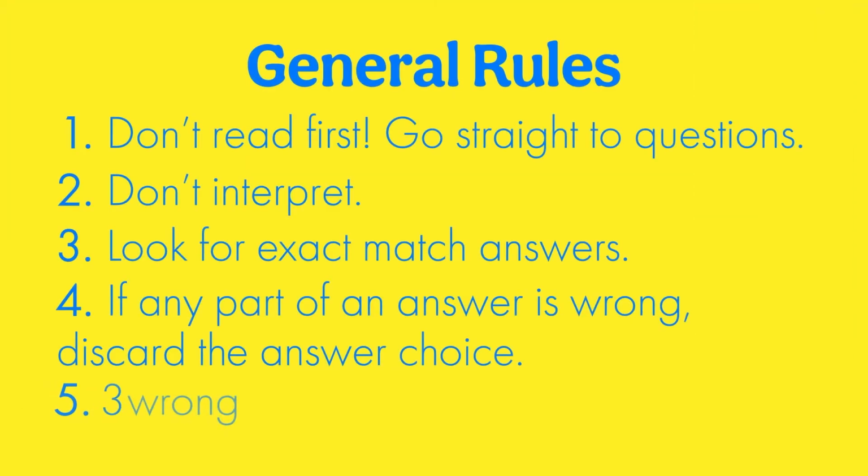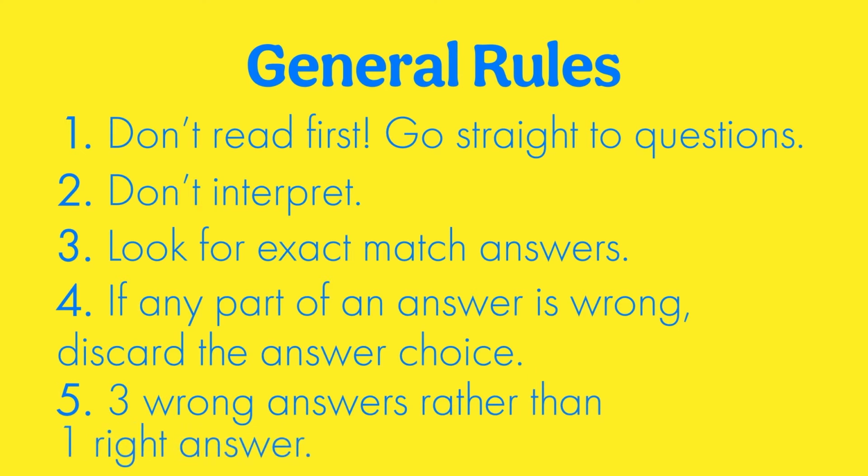Then that leads me into rule number 5. So sometimes you need to find 3 wrong answers rather than one correct answer when you're doing a test. So sometimes it is on this section a little bit difficult to determine what the right answer is, but on those questions, oftentimes you can figure out what the wrong answers are. So finding 3 wrong answers is just as good as finding 1 correct answer. Okay, so that's the first 5 general rules. We're gonna get to rule number 6 and rule number 7 a little bit later after we go over the question types and how to do them. But those are the first 5 general rules.